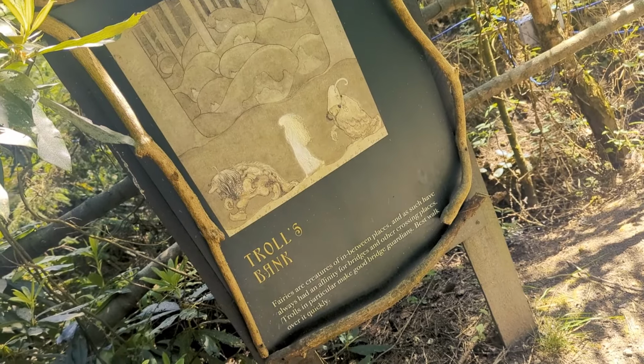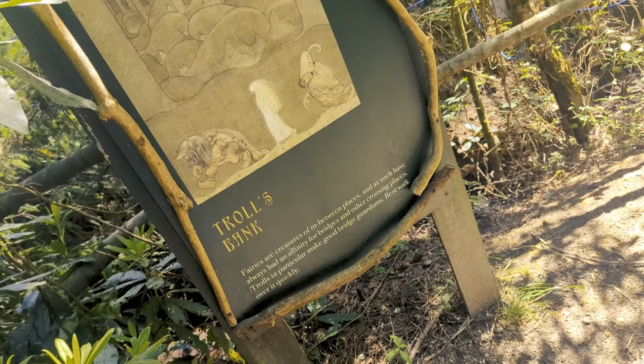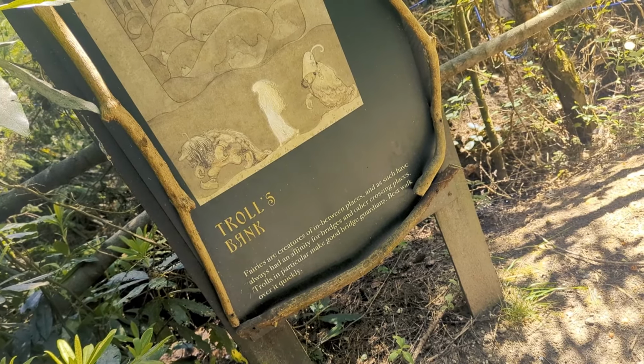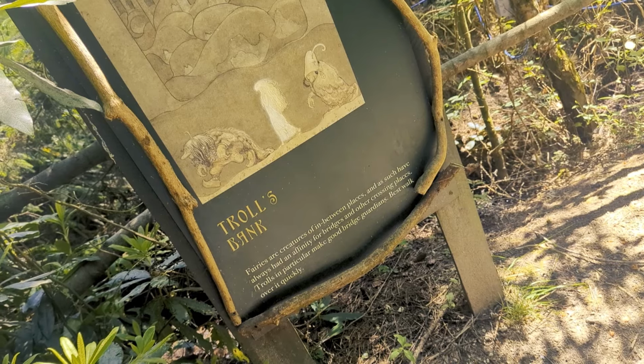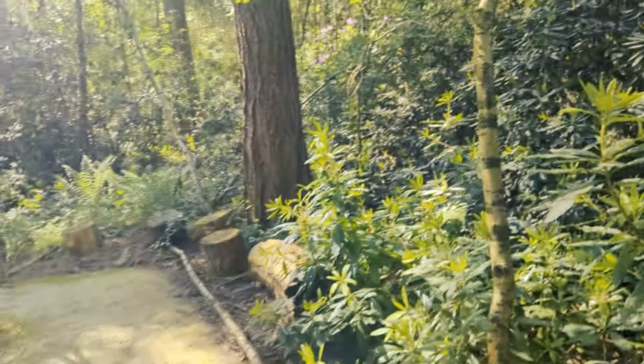Oh, Trolls Bank. Fairies and creatures of in-between places and such have always had an affinity for bridges and other crossing places. Trolls in particular make good bridge guardians, best walk over it quickly. Good advice. Are you scared? I'm kind of into it. Okay, fine. Yeah. Let's go for it.